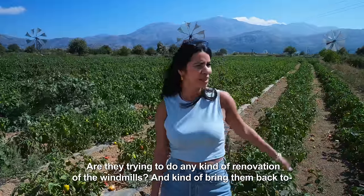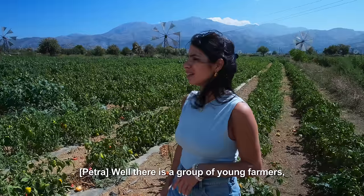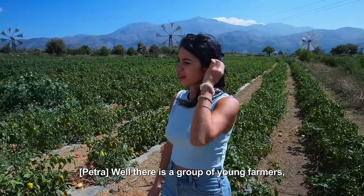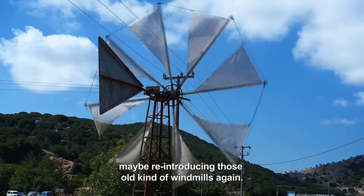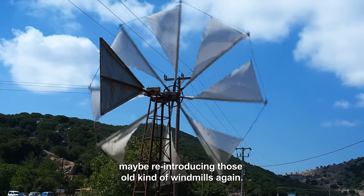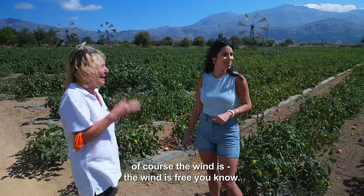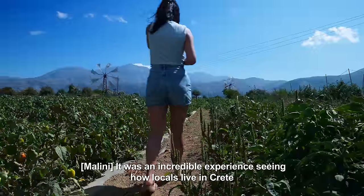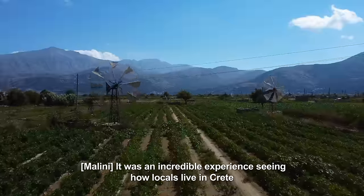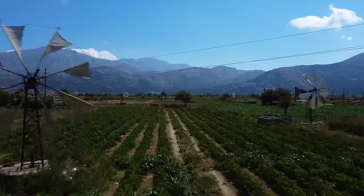Are they trying to do any kind of renovation of the windmills and kind of bring them back? Well, there is a group of young farmers, they are talking about maybe reintroducing those old kind of windmills again. Would be good, it's pretty, and of course the wind is free, you know? Yeah. Wind is free. It was an incredible experience seeing how locals live in Crete and exploring the stunning interior of the island.